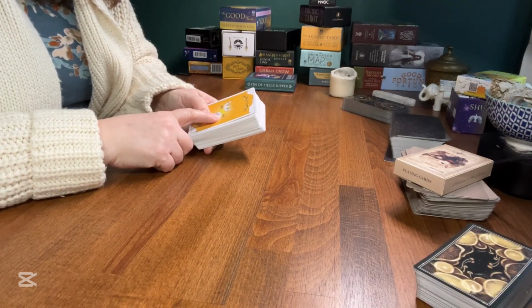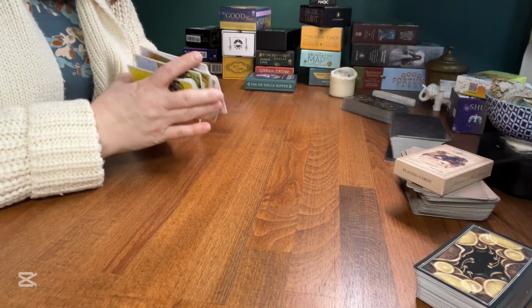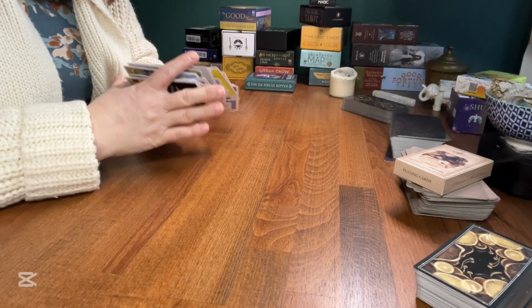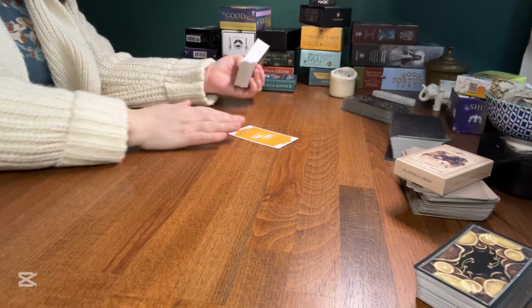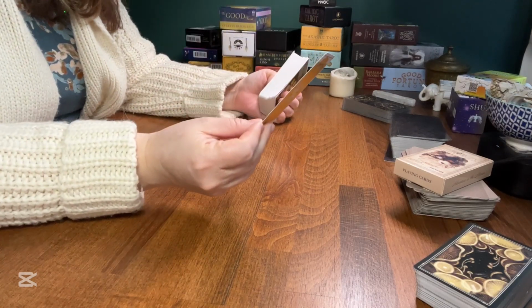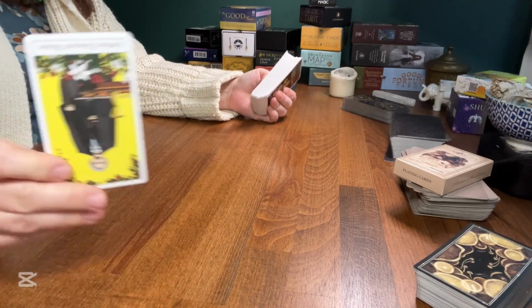Welcome, Aquarius Pile 3. If you selected this pile, this may be your reading. I'm just looking for current energy from someone in the sign of Aquarius who needs a message from me. This is your card. All right, interesting.